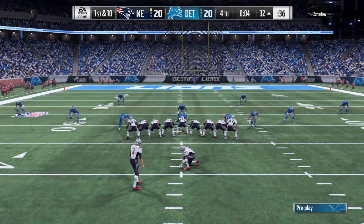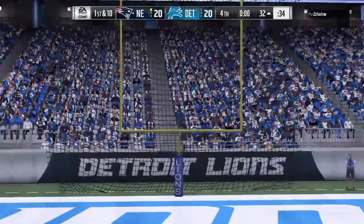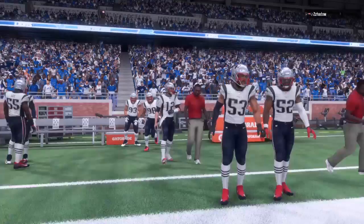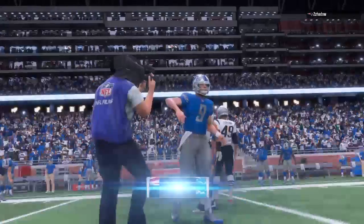2 for 2 tonight. This will be for the win. And his kick is good. Didn't hit it all that well, but he got enough on it to put it through. And it'll be a good time in the Back Bay tonight. The Patriots have won the football game.